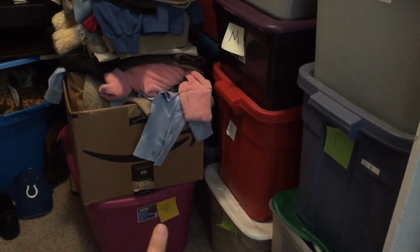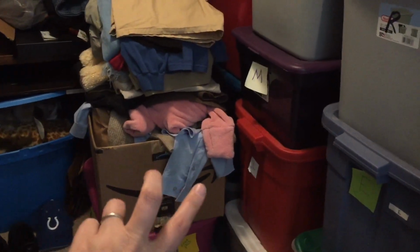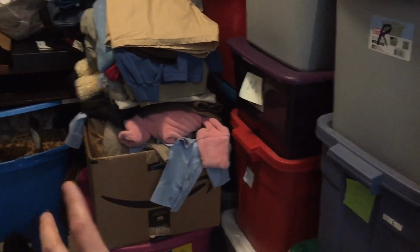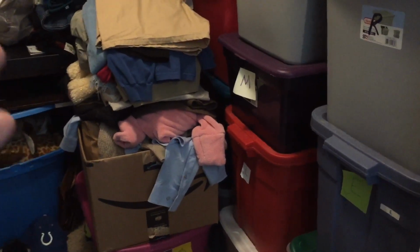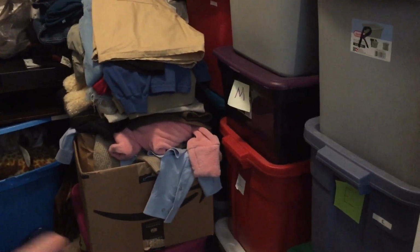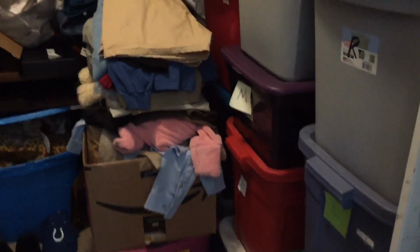This is a bin. It says need picks, but it doesn't actually. And this is what I call my death pile box. So if you don't know, a death pile is basically a reseller's pile of stuff that needs to get listed that hasn't been. Oftentimes, it has been hanging around for a while.